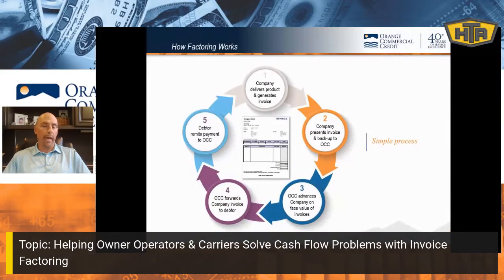Factoring is a form of quick pay, where a business owner sells their invoice to a factoring company for immediate cash. And this can work in any industry. It's not just transportation, but many of the examples, for obvious reasons tonight, that I'll be giving are within the transportation industry. And when the transportation company sells the invoice to the factor, the invoice is usually discounted at 1 to 3%, depending on the company you're working with. But again, you get the money immediately, within 24 hours, into your account.